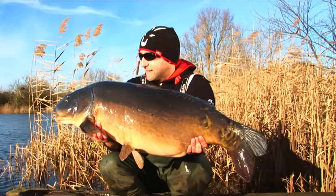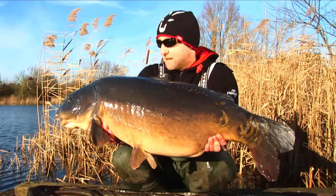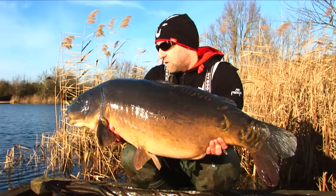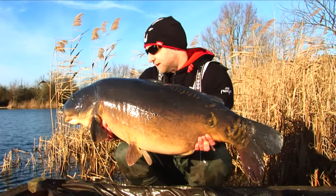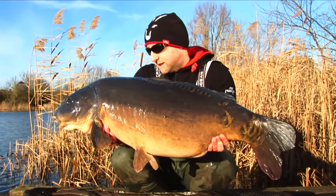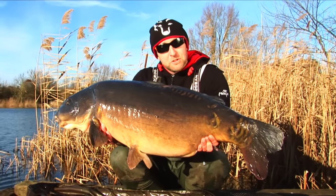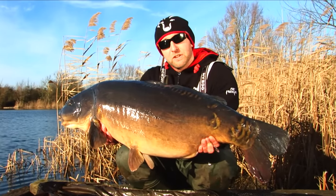Look at that. Caught this fish on maggot tactics, using a variety of new products that I'm very lucky to be testing out. So I think what I'm going to do, I'm going to let the Total lads get all the photos they need. Then I'm going to pop him back and then we'll take a look at my approach in a bit more detail.